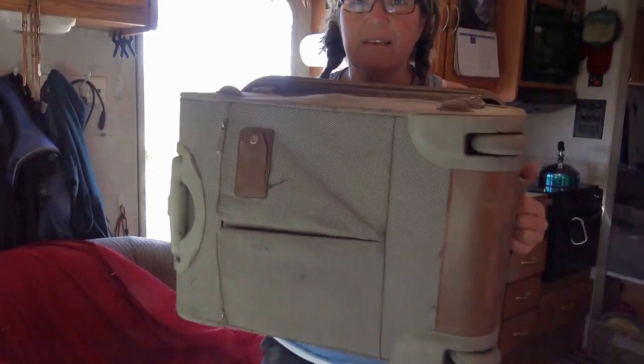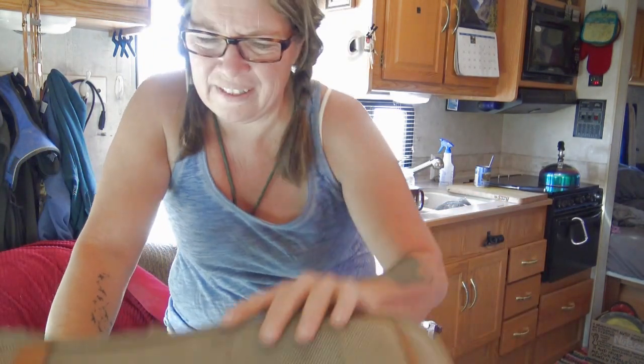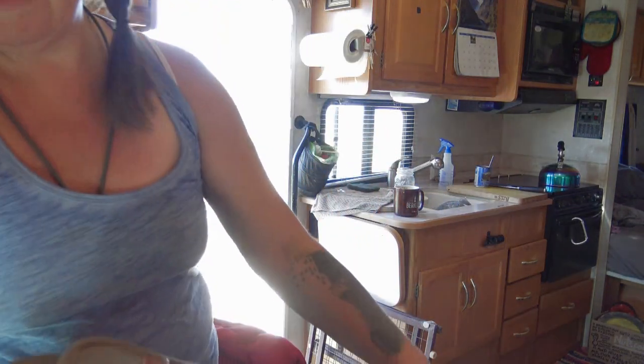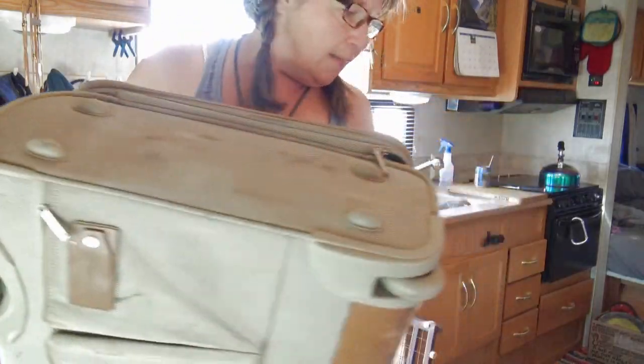You might be wondering what this is. Goodwill. I'm still doing the Great Spring Purge, and this is all stuff that was in my storage outside in the back. It's mostly old straps, extension cords, just stuff I haven't used in years. So I'm gonna give it to Goodwill along with this carry-on.